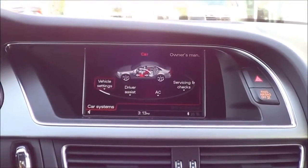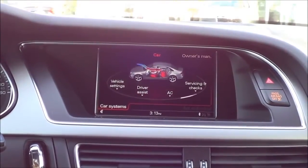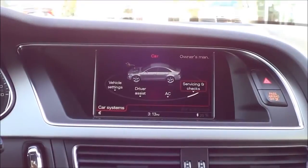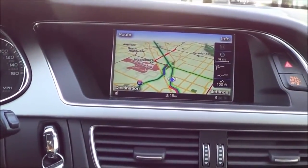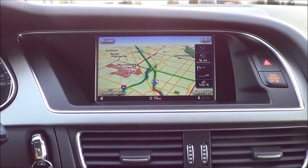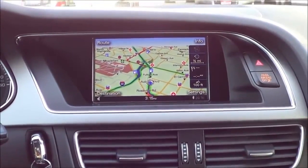And then coming to car systems, you can change your driver assistance settings, AC, servicing pad that you will find on higher end models of Audi's lineup. But overall, it's pretty functional. However, I wish it was a little bit bigger.